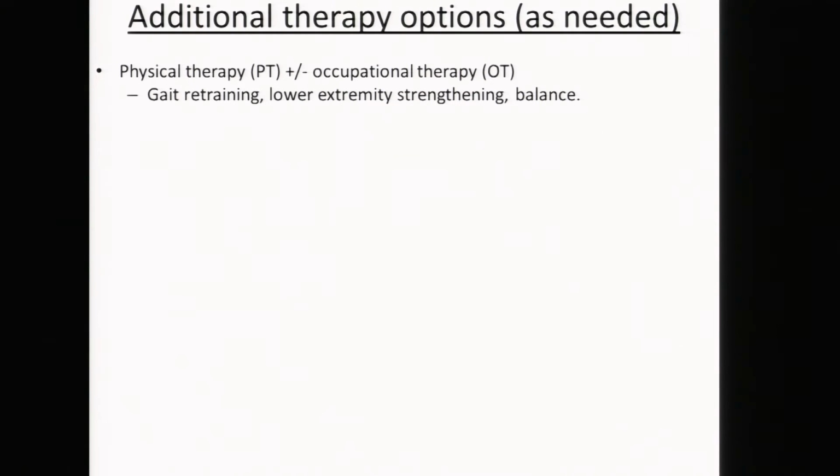Additional therapies as needed, to know that they're out there. Physical therapy or occupational therapy can be very helpful. They can work with you, particularly for walking, gait retraining, strengthening in the legs, balance. I do say have a low threshold to ask your doctor about these. Don't wait till you start falling left and right to ask about it. If you're feeling unstable on your feet, or if you have trouble doing day-to-day activities, this may be quite beneficial for you.